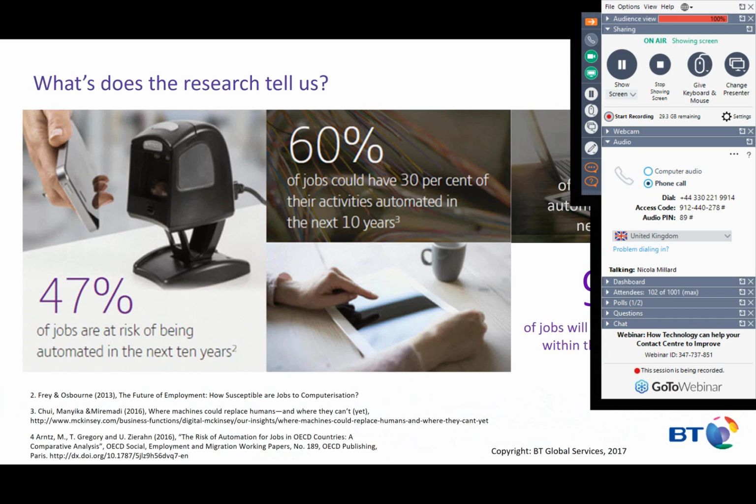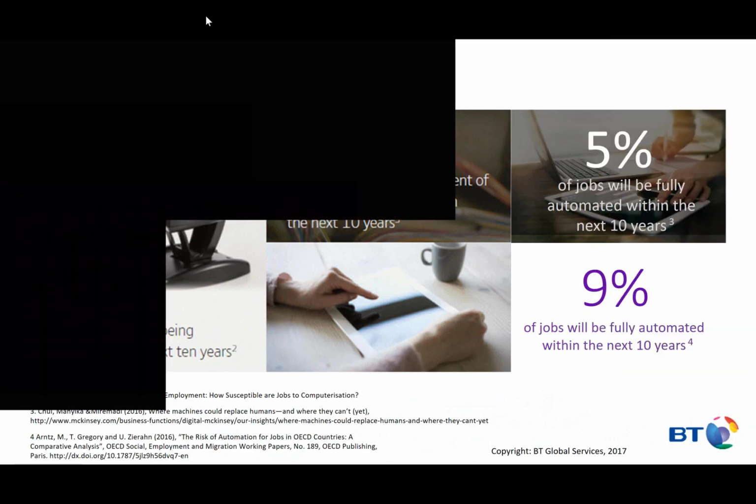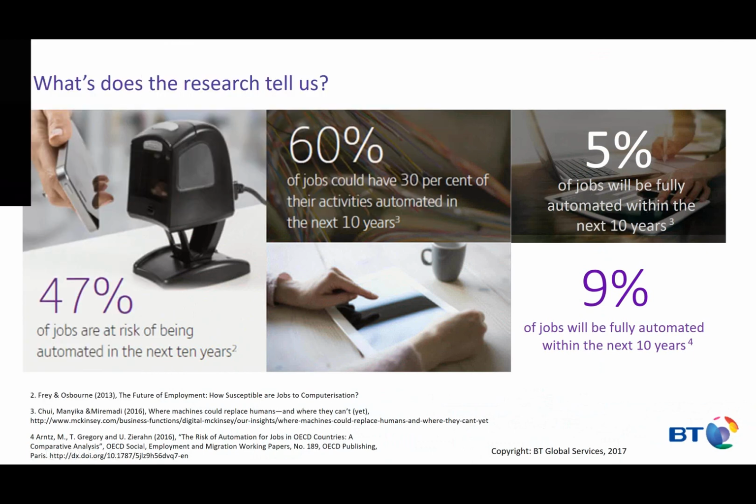Hi, we can see your side panel at the moment, so we can't fully see all your slides. Do you want to press the orange arrow? I beg your pardon? The orange arrow. Let's see what I can do. Here we go. Oh, that's moved it. Oh, there we go. Got it. Is that better? Perfect. Okay.